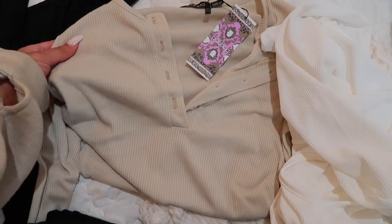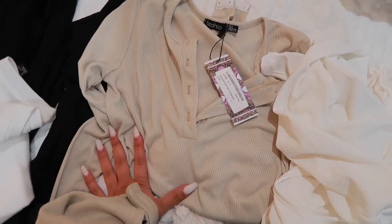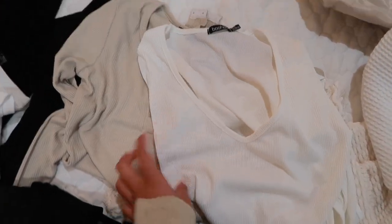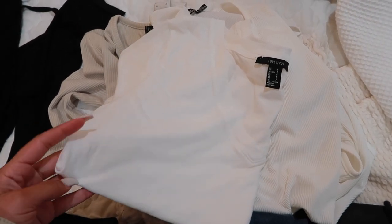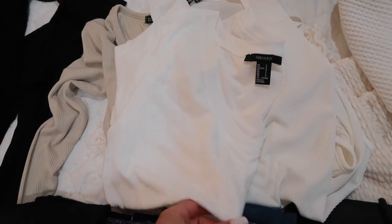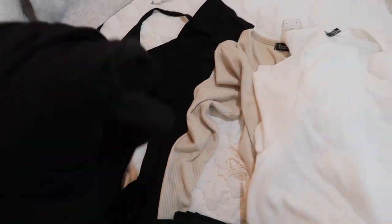I have some basic bodysuits. I have this nudish one. I can wear this with jeans, joggers, leggings, anything. I also have it in white. This one doesn't have the little buttons, but they're both just basic bodysuits. Dress these up, dress these down. Plain white tee, again, I can wear this with leggings, or I can wear this with jeans and some flats. Another piece that you can just dress up or dress down. I think basic tops are the easiest thing to take on trips because you can wear them in multiple ways.